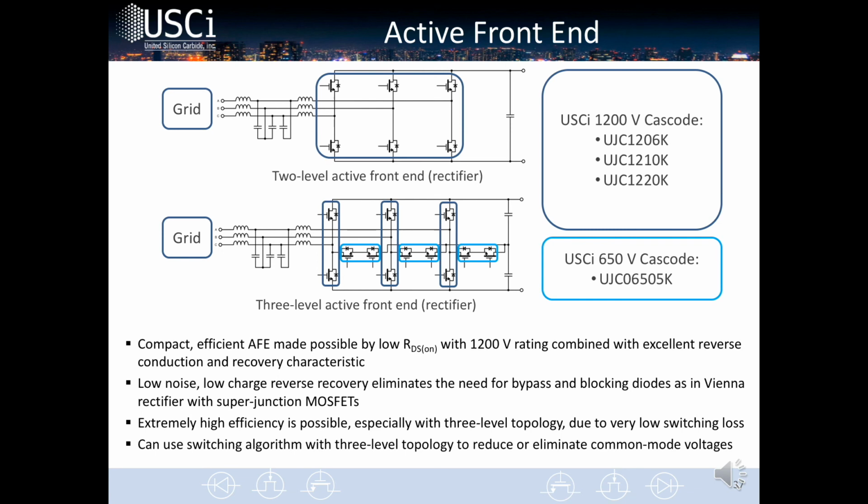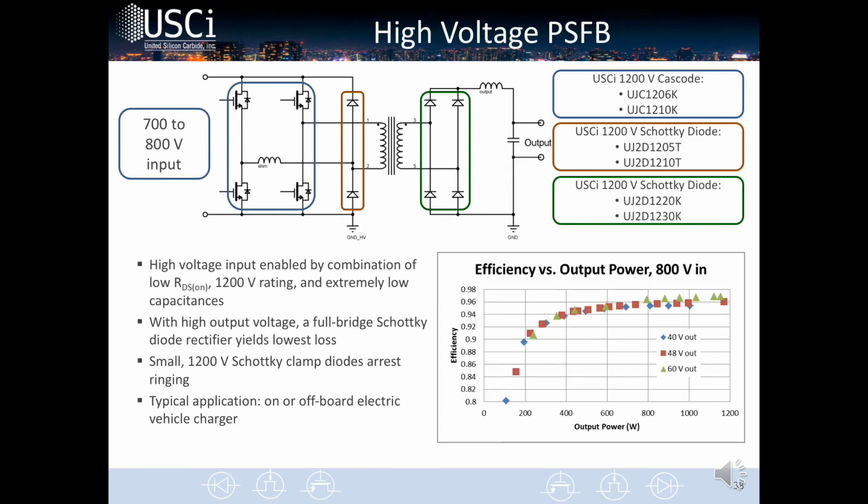For solar inverters, like we showed earlier, the devices are perfectly useful for implementing the three-level NPC or the TNPC type inverter. The device types useful in this application are the 1200 volt cascodes if you're doing the TNPC along with the 650 volt cascode, or just 650 volt cascodes if you're implementing the three-level NPC, and we have all the necessary Schottky diodes to go along with them.